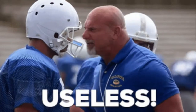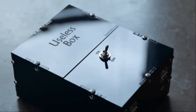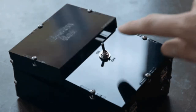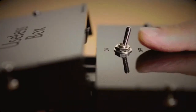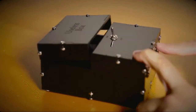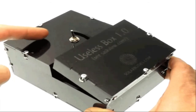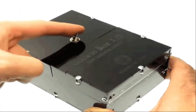Number 6. Let's kick off this list with a product that actually has the word useless in its name, the useless box. Now, with no real purpose, the useless box is, as stated, a box, but on top of the box there is a small switch, and flipping this switch to the on position will activate a tiny mechanical arm to lift the lid of the box and move outward, flipping the switch back to the off position. That's it. That's all it does. Every time you switch it on, it will switch itself back off. Of course, while this is completely pointless, it can be a lot of fun for children or to just share with your friends.